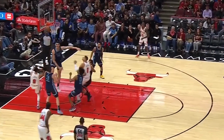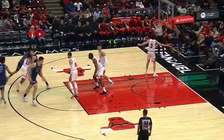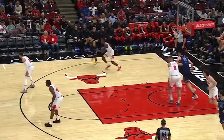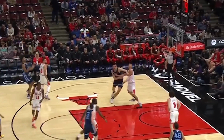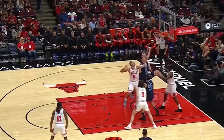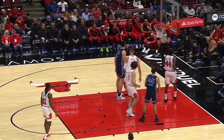Imagine Edey's presence in the paint. Opposing teams are going to have a hard time scoring when he's there. He's already shown he can block shots and make life difficult for shooters. I can see him being a defensive anchor for the Grizzlies. And don't forget about those lobs. With Morant's passing ability, Edey will have plenty of chances to catch alley-oops and showcase his athleticism.